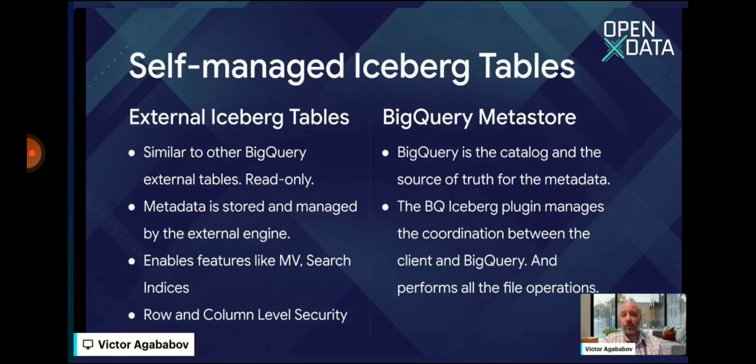So starting on the left are the self-managed Iceberg tables. They come in two flavors, and we'll go over the capabilities of each one. One is external Iceberg tables. In that case, users basically have to manage the data and metadata themselves. It can be done via Spark or other engines, and the BigQuery query basically receives the pointer to the metadata, and at that point it executes the standard Apache Iceberg query processing, reads the manifest files, reads the Parquet files, and serves the query. By virtue of being part of the BigQuery execution engine, you are gaining all the controls that you might not have otherwise in your open source, such as row and column level security, materialized views, and search indices.